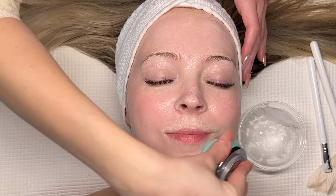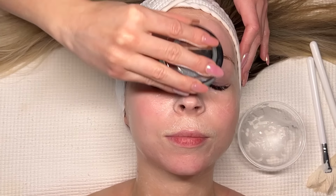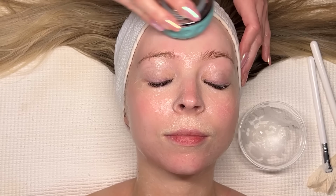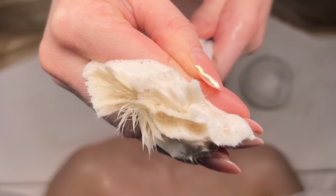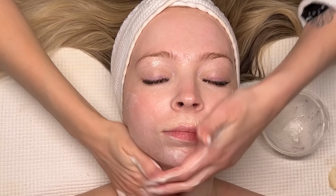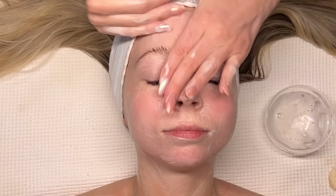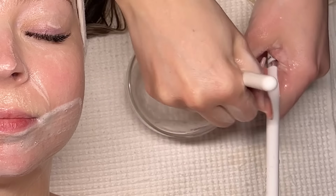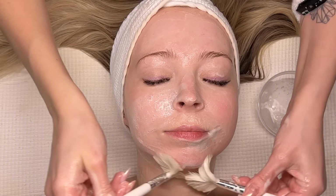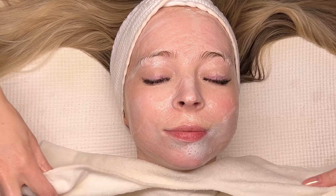This is new. I know. It feels so good. I like it. It's like a little silicone scrubby guy. Feels good.